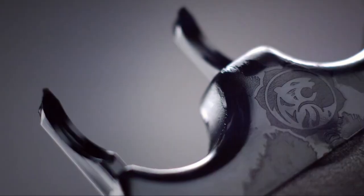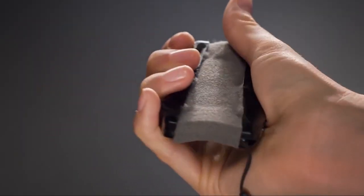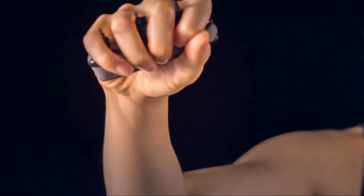Statistically, women are more likely to get attacked in open areas like parks or alleys or such, and specialized tools have been created to keep them safe. The Tiger Lady is one such device, one that has the form of brass knuckles, but when you squeeze down on them, it reveals a set of metal claws.